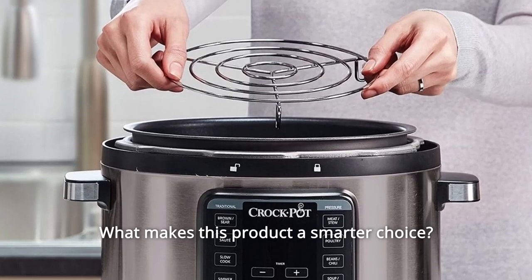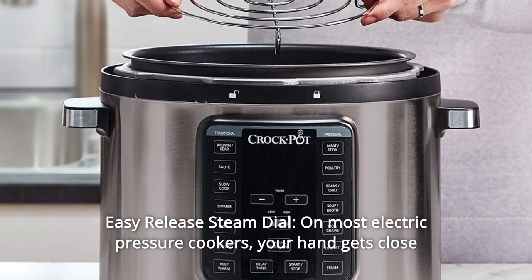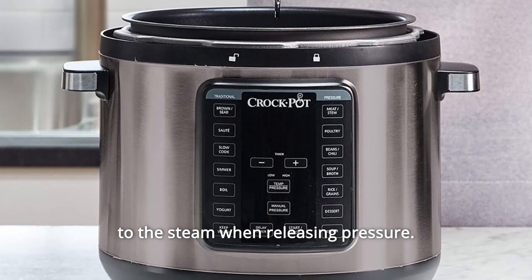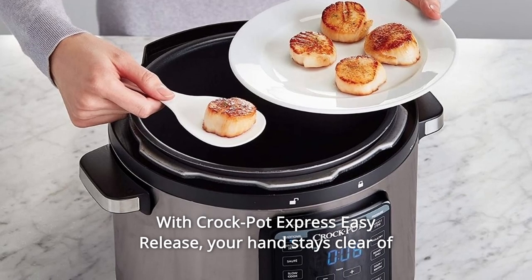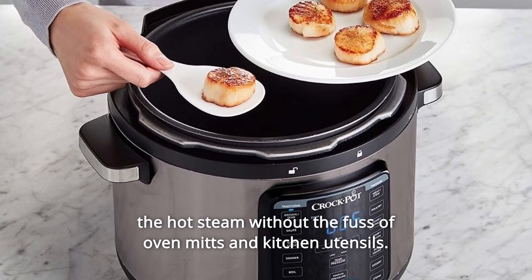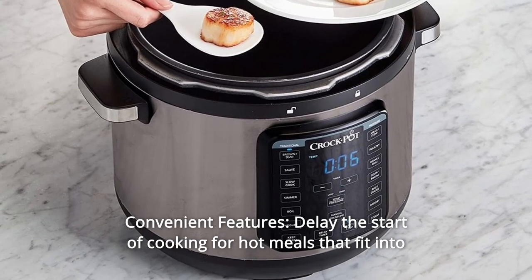What makes this product a smarter choice? Number 1. Easy Release Steam Dial. On most electric pressure cookers, your hand gets close to the steam when releasing pressure. With Crock-Pot Express Easy Release, your hand stays clear of the hot steam without the fuss of oven mitts and kitchen utensils.